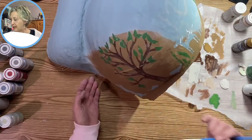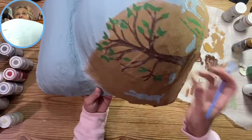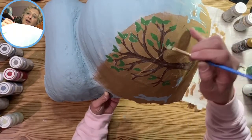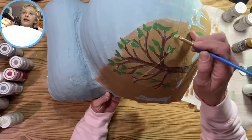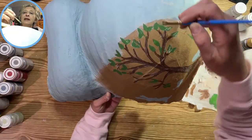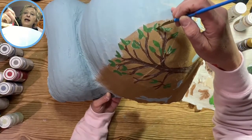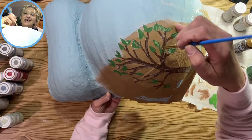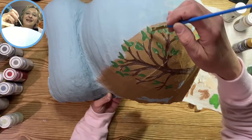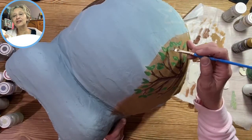And I'm just going in with the moss color again to give it some depth, some highlights. And I know I'm not going to finish this by the time my time is up. And at 9 o'clock, Christy from Christy's Crafty Cottage comes on, and she does marathons. So I will have something to work on while I watch Christy.